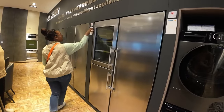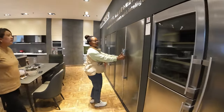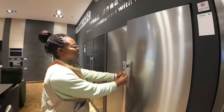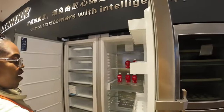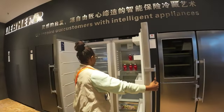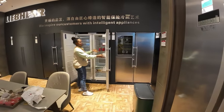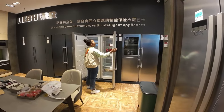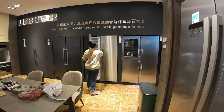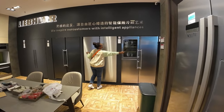And this brand is German. Oh, look at this one. Can you come and look at this one, guys? Wow, this is amazing. So this side is all frozen things, and this one you can put vegetables, drinks and all stuff. Wow, guys, this is beautiful. And it's so big, but my favorite is this one, y'all.